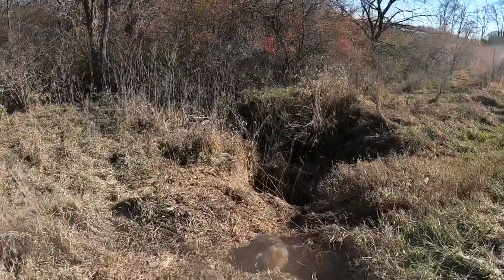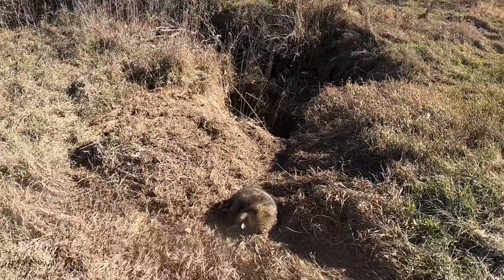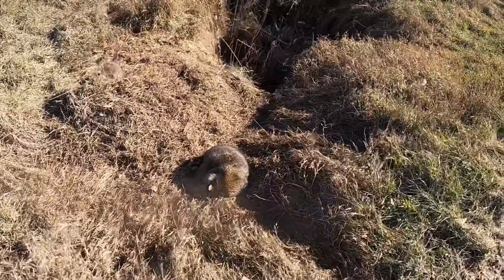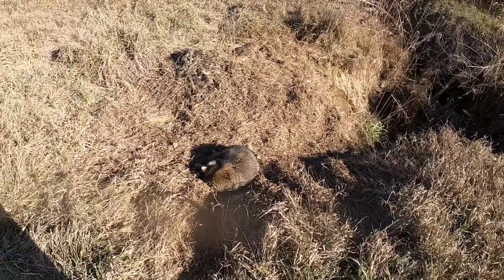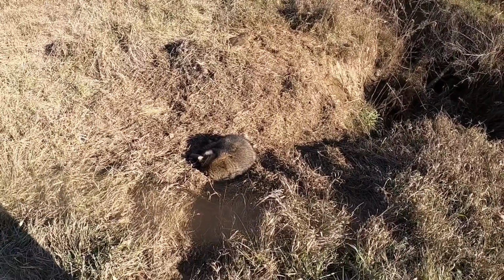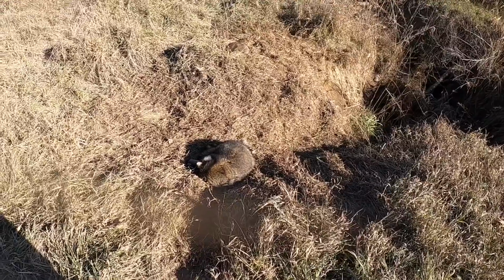Well, I changed my strategy again. We're gonna go ahead and finish out the rest of the new piece here. We got 2 nice coons sleeping here. First double of this piece. That's awesome. Man, I just love fresh ground, guys. But we're gonna check all these.